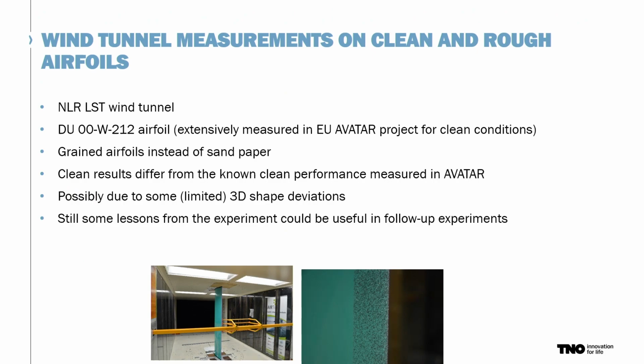That's why we said we also want to do our own wind tunnel measurements. That was done by NLR, the Dutch Aerospace Laboratory, in their LST wind tunnel. And they did measurements on a DU airfoil from the University of Delft, DU-21. It was very extensively measured in that EU project Avatar, which I mentioned before, but then mainly for clean conditions. But here we sprayed grain directly on the airfoil instead of using sandpaper to simulate roughness, because that is often done using sandpaper. Beatriz may also talk about that. She also knows about that.